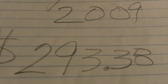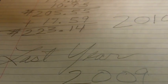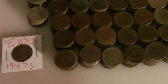Last year in 2009, my total was $293.38. That's $70.24 less. I did hunt a little bit less, but granted, there is less in the ground now. And if you do metal detecting for a hobby, you know this. This year I did all right, man.